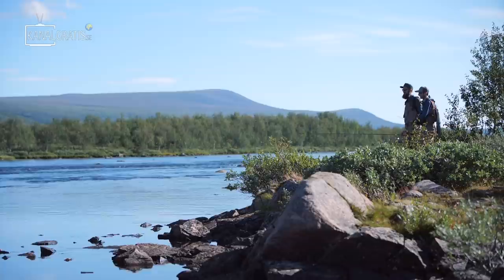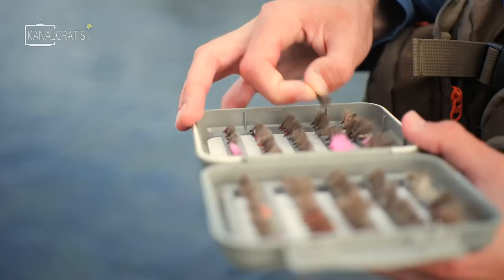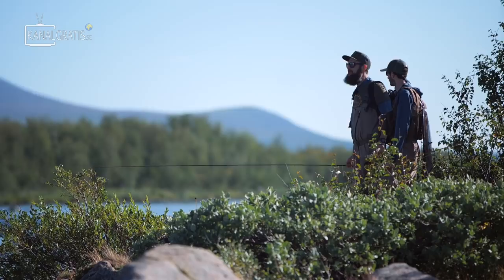And you saw some mayflies as well? Yeah, some olive mayflies, size 14, 16, something like that. Like 14, maybe even a 12. It was quite big. And it's cool that in the morning they're already rising.